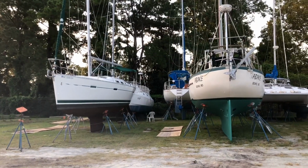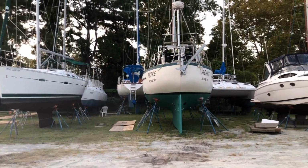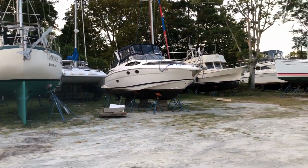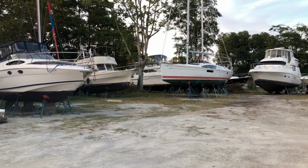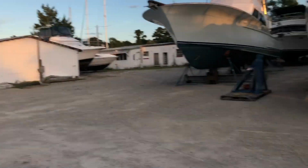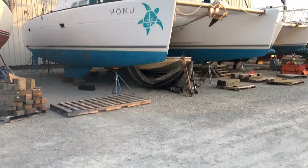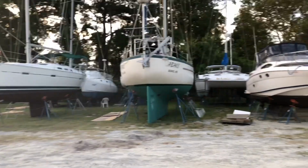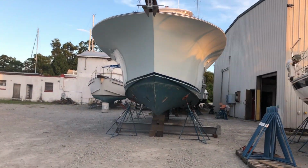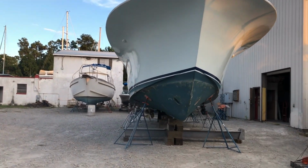Boats are stacked two boats deep, and I'm sure by the end of the week this entire yard will be filled. I'm glad we were here first, because that means we get to be put on the hard pack and don't have to worry about being put somewhere in the grass, even though they should be safe. Let me show you some of the boats that are hauled just for the sake of the hurricane.